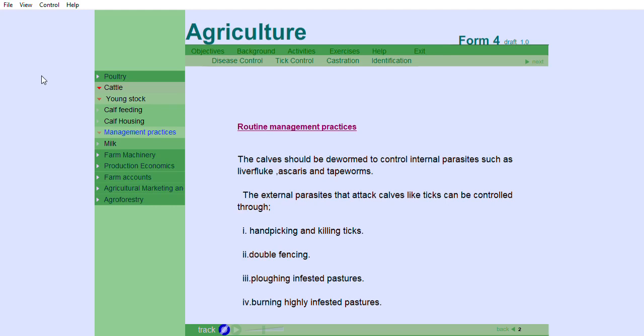The external parasites that attack calves like ticks can be controlled through hand picking and killing ticks, double fencing, plowing infested pastures, burning highly infested pastures, rotational grazing, and use of acaricides through hand spraying.